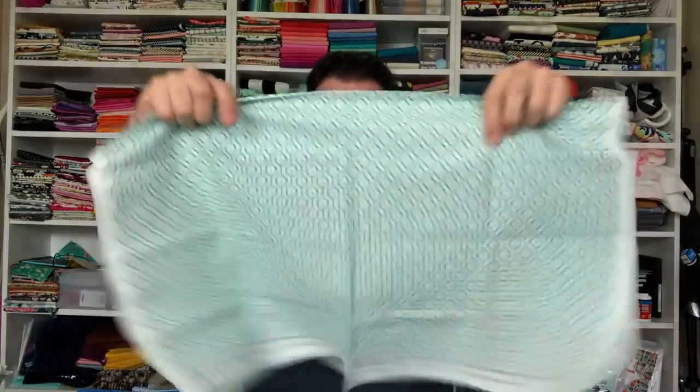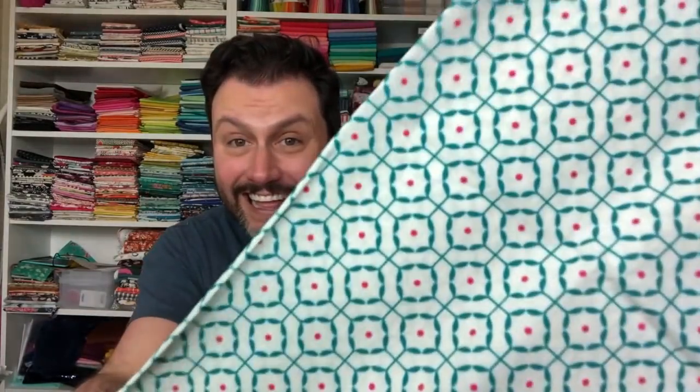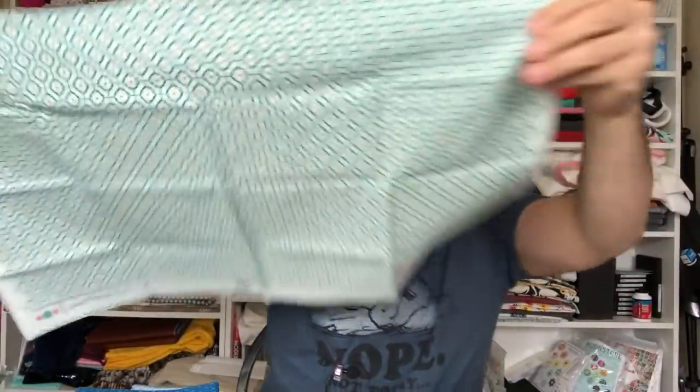And then this one, it is little sprouts. Like, I don't know if you can see them. Like whenever a plant sprouts. And I did it as like a blender kind of thing.